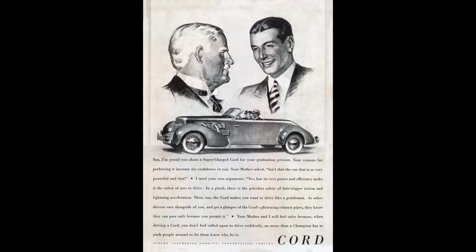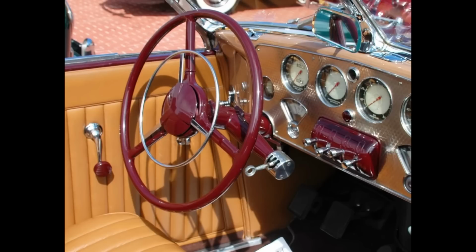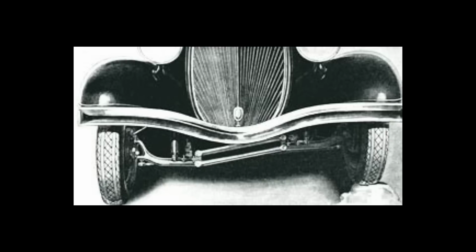Cool side note, Bendix also supplied the same basic system for Cord to use on the 810 and 812 front-wheel drive models in 1936 and 37. The electric hand was offered alongside the Baker Axle Flex independent front suspension.